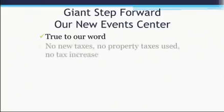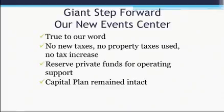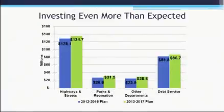We don't need any new taxes to pay for the event center. We don't need property taxes to pay for the event center, and we don't need any tax increases to pay for the event center. We are still planning on reserving the private funds for operating support. The capital plan that we talked about last year remains intact, and in fact, we're actually going to invest more in some of the other critical infrastructure needs of our town, even more than what we had thought a year ago. We can tackle the capital expenses of our new event center while still meeting the other infrastructure needs of our city.